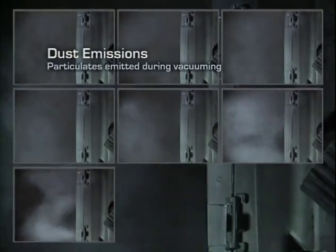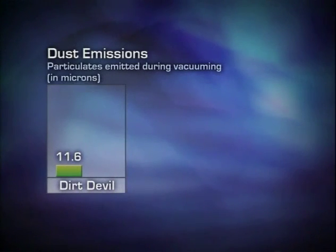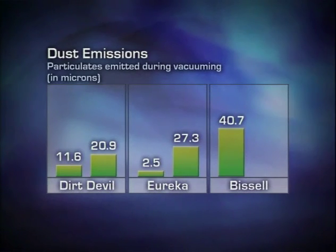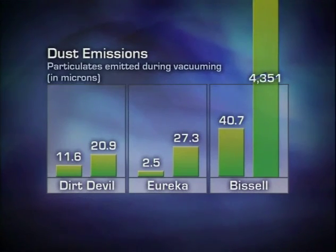Test results showed the upright vacs, including top-selling Dirt Devil, Eureka, and Bissell models, experienced sharp increases in respirable emissions after 10 uses. Emissions from the Dirt Devil nearly doubled, while emissions from the Eureka upright climbed tenfold. Most remarkably, emissions from the Bissell upright jumped more than 100 times, going from 40 micrograms to more than 4,300 micrograms. Emissions were plainly visible from some of the portable vacuums tested.